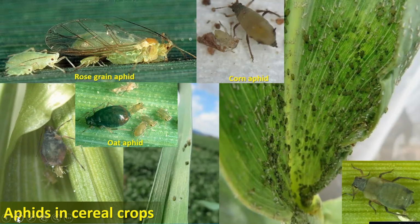Regarding aphids in cereal crops, different aphids could be observed. Oat aphid usually forms colonies on lower leaves at the base of the plant. On the other hand, corn aphid and rose grain aphid colonize the top of plants. Particularly, corn aphid colonizes the whorl. Cereal aphids are known as vectors of barley yellow dwarf virus, and these aphids are found each year in crops in the northern region.